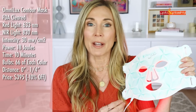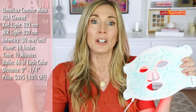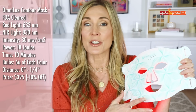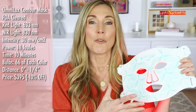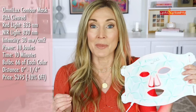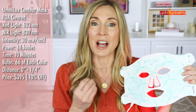Its red light wavelength is 633, so that matches right up to the Pro model. Its near infrared wavelength is 830, so again, perfect. Its intensity is 30 milliwatts per centimeter squared, so that is really good for an at-home device. And it delivers 18 joules of power in a 10-minute treatment. So it's a nice short treatment time, but it really delivers on the power.